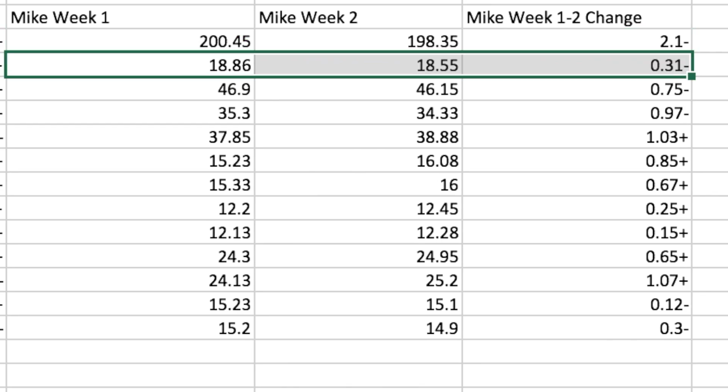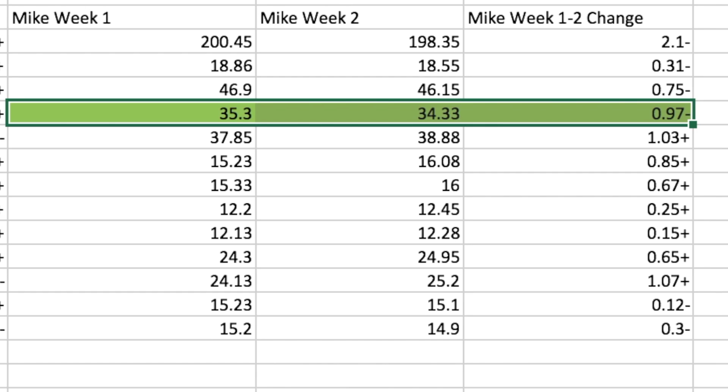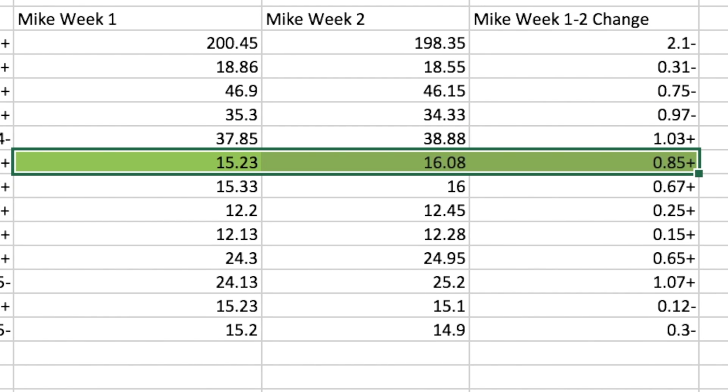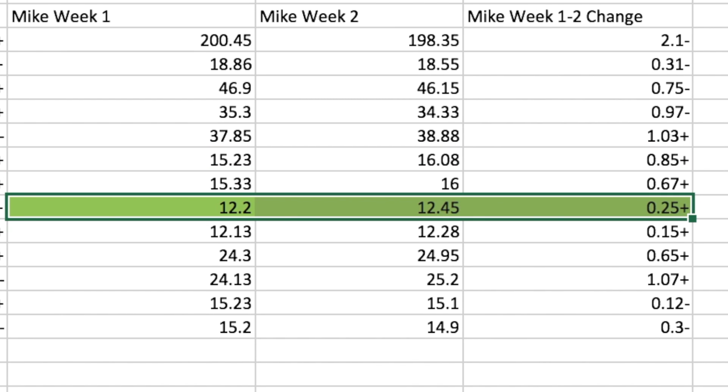So my results. I lost 2.1 pounds. I lost 0.31% body fat. I lost 0.75 inches on my chest. I lost 0.97 inches on my waist. I gained 1.03 inches on my hip. I gained 0.85 inches on my right bicep. I gained 0.67 inches on my left bicep. I gained 0.25 inches on my right forearm.